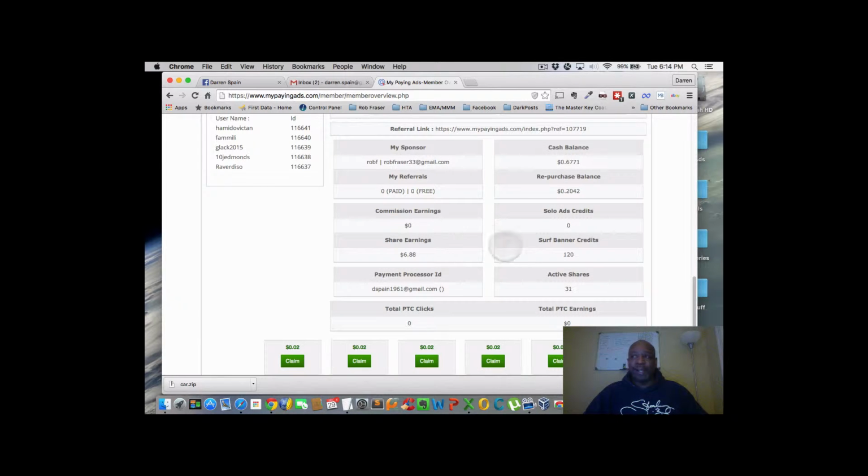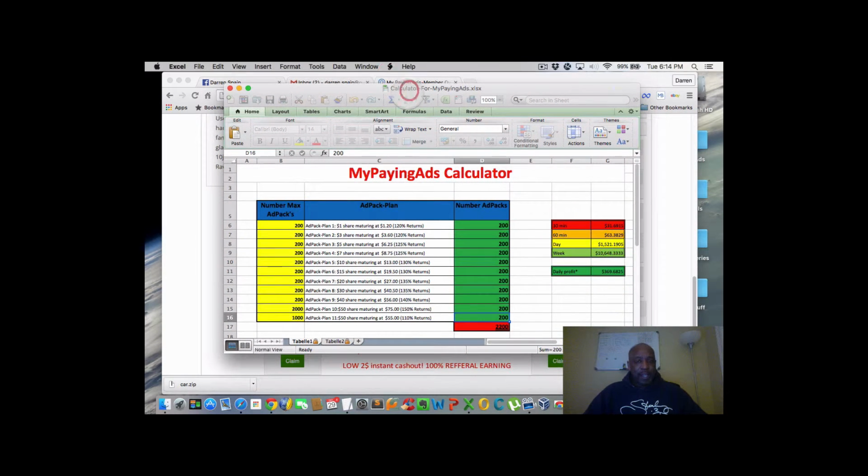Let's talk really quickly about what the system is, what we're trying to do. So here's my trusty calculator. You can get this calculator. All you have to do is message me and I'll give you a copy of it. This is my paying ads calculator. I'll send you a copy if you connect with me on Facebook and then message me and say, Darren, I need a copy of that, and I'll shoot it right over to you without a hassle. It's free, it doesn't cost anything. I just want to get it to you so you can play around with the numbers.